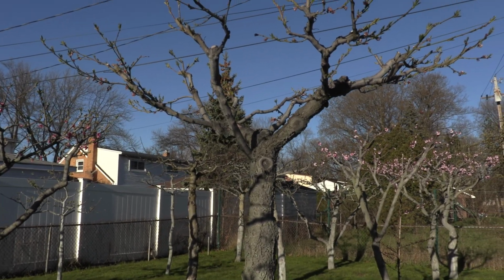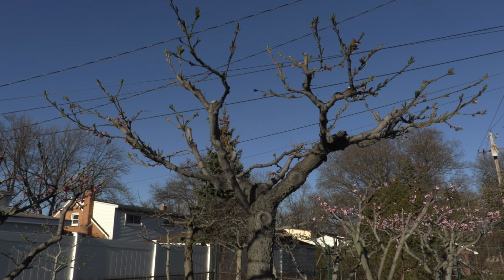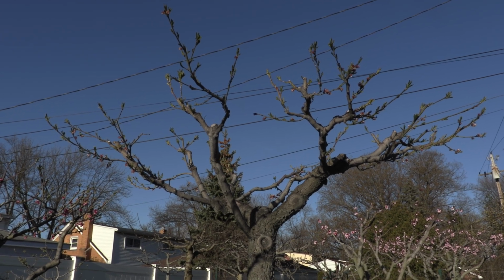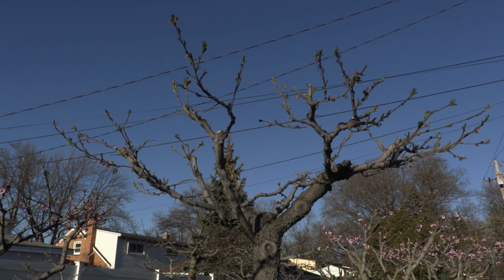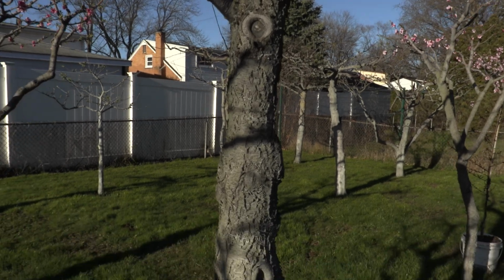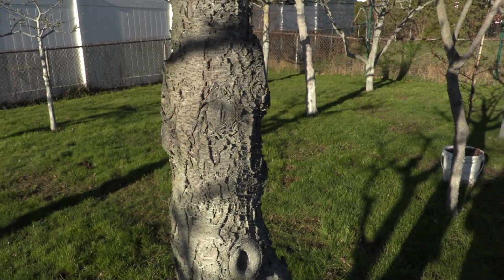I have quite a few trees here. They are as old as 21 years. They were planted in 2003, maybe some in 2002. First year they were planted in buckets. I wasn't sure where I was gonna position my orchard, and then in 2004 they were planted in ground. But it is quite a large trunk there.